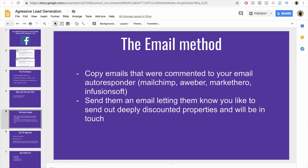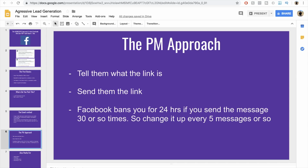Give them a little bit of an update on what's going on, and maybe if you want them to call you, give them your phone number, or if they ever have questions, have them email you back. I don't know. Just send them an email letting them know who you are, what your business is about, and what you do. Obviously if you're sending them deeply discounted properties, you're going to go that route.